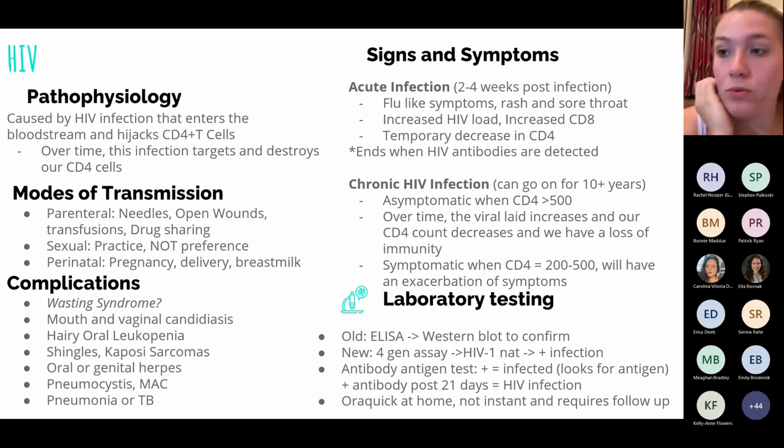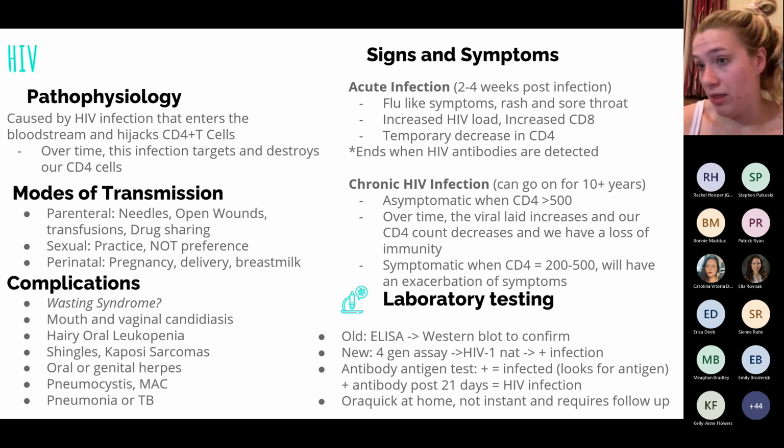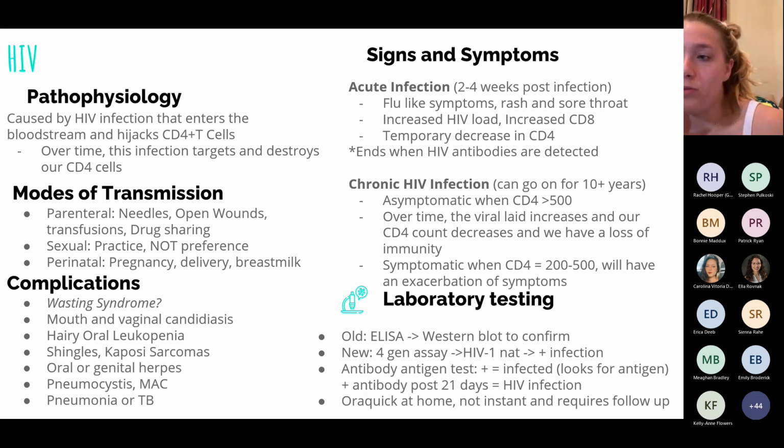It is a nationally notifiable disease, but unfortunately, if someone suspects that they've been infected with HIV, we won't really have a definitive diagnosis till I believe 21 days after. So that's why even if they do a test within that early period, we want them to come back.